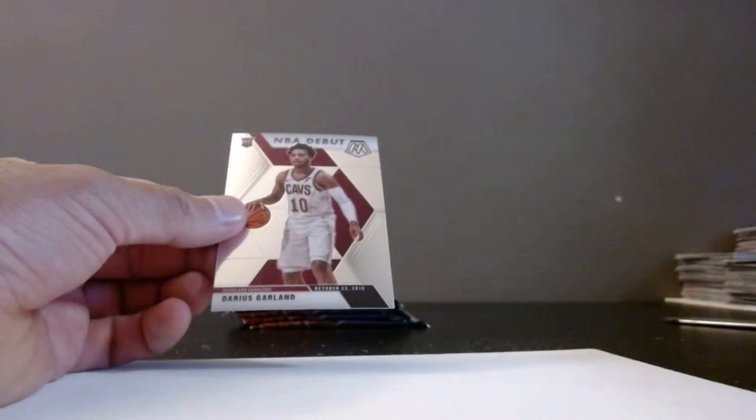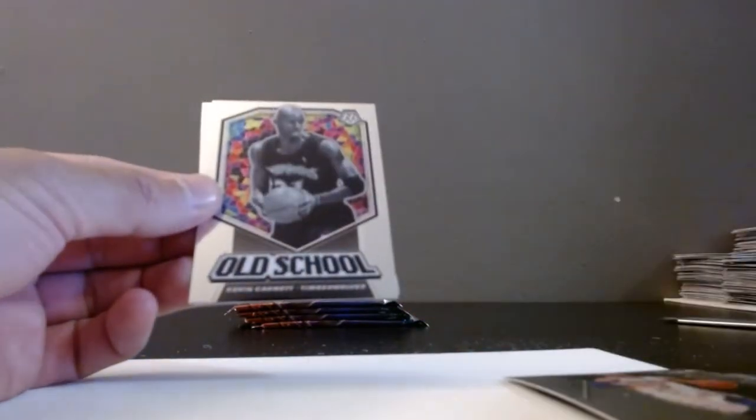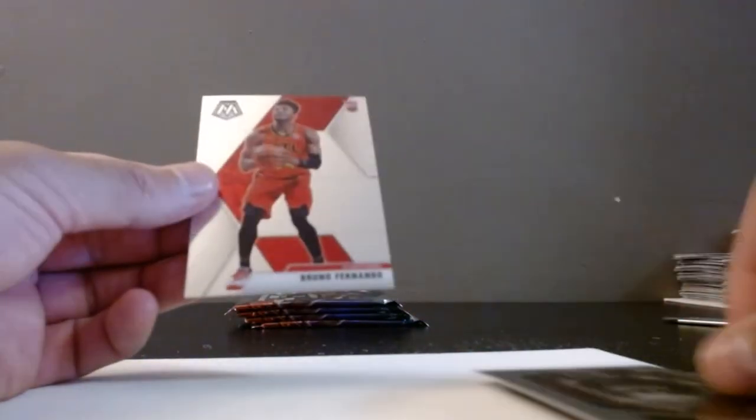Buddy Hield, Bobby Portis for the Knicks. And we have NBA debut, Darius Garland. Dillon Brooks, Josh Hart. We have Kevin Garnett for the Timberwolves and Bruno Fernando for the Hawks.